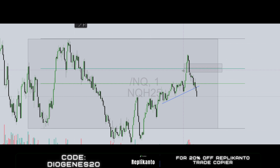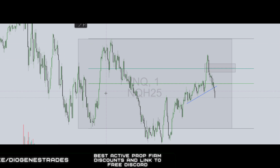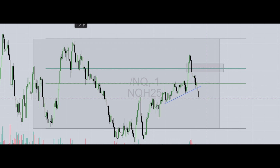Okay, so that's how I use the IFVG to target the LR, and I have context of this money maker zone. I know price is going here, but I'm not a greedy guy. Okay, I just want to be in and out, secure my money, be done.